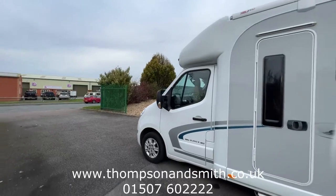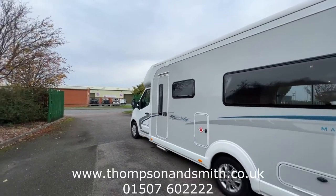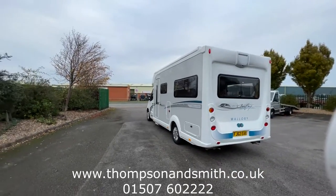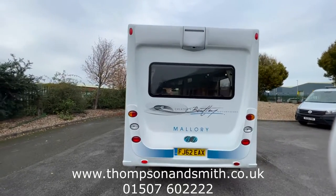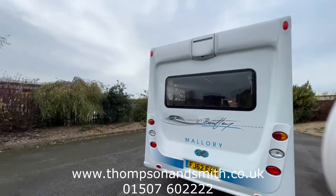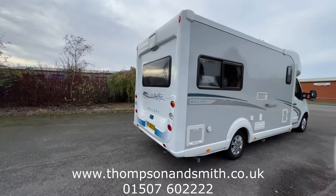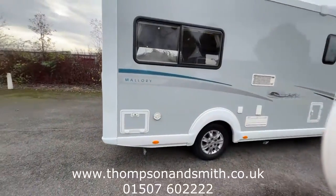These really are very, very high-class vehicles, very rare. And as you look around this one, you'll see it's in superb condition. So at the rear, we've got a rear glazed panel because the lounge is at the rear. We've got a reversing camera up there. We've got all the side markers fitted there with the water drains underneath and everything.